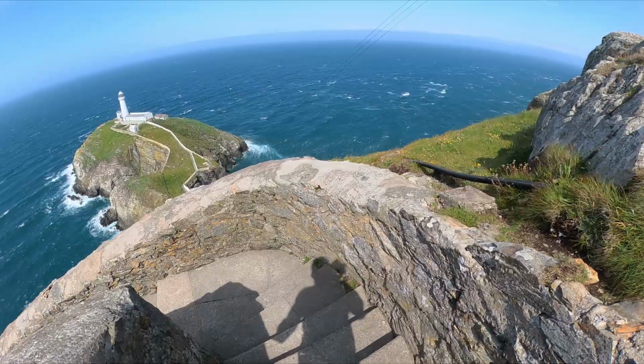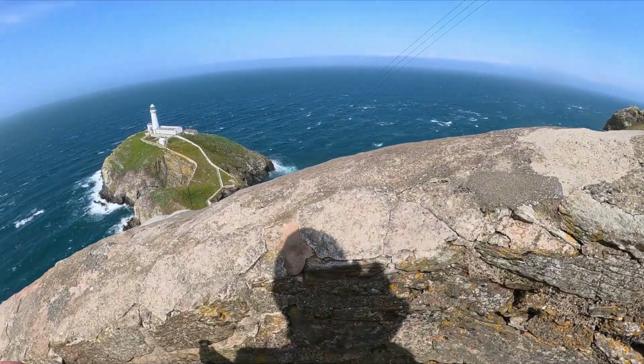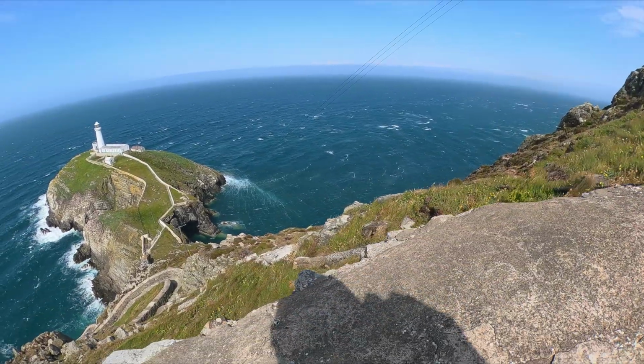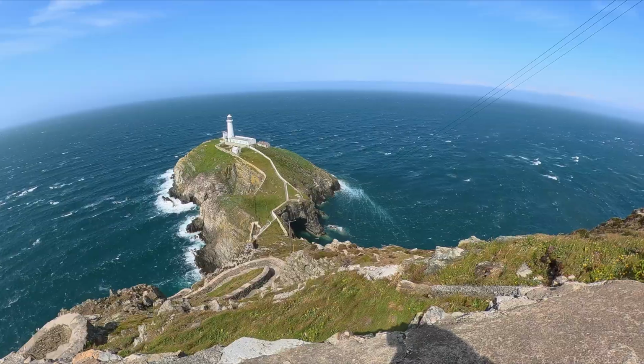I'm hoping to paddle North Stack and South Stack in the future, and Sue recommended just to again have a look and see what it was going to be like and see the tidal streams, and it definitely was worth the visit.